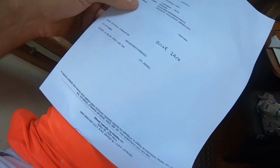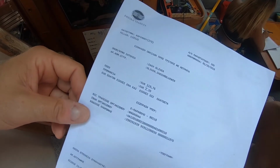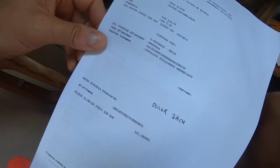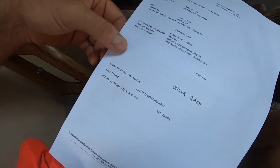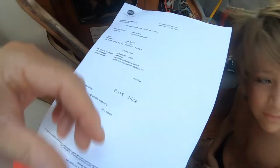And when you go to the bank, you make the transfer. So you pay another 1.50 commission, and for me it was 121.26, and they put the receipt here on it. So I guess that's it. We're ready to cruise another month in Greece.